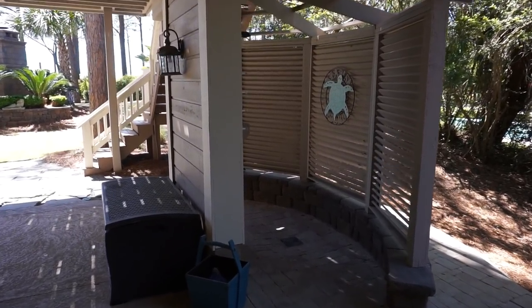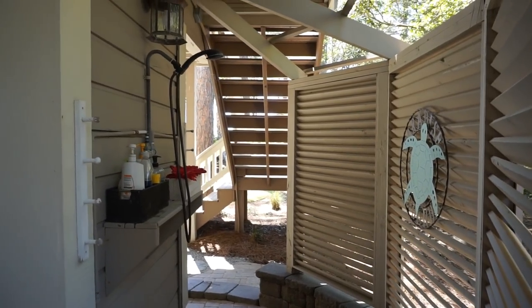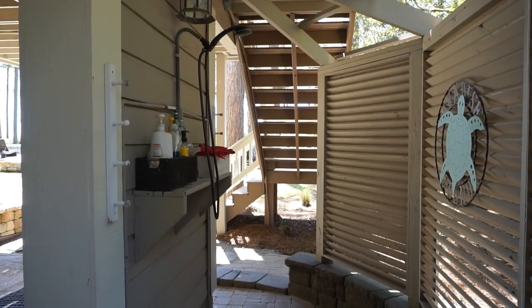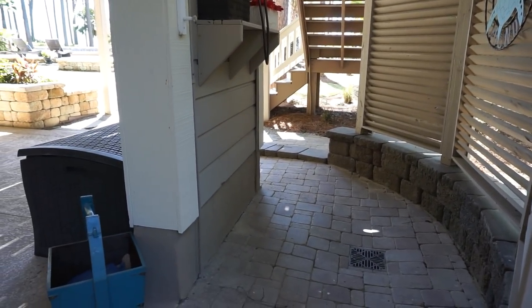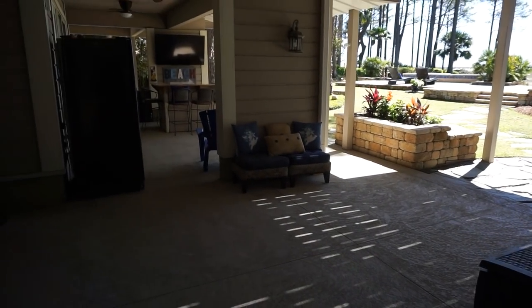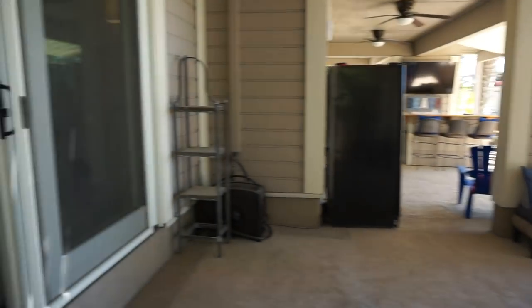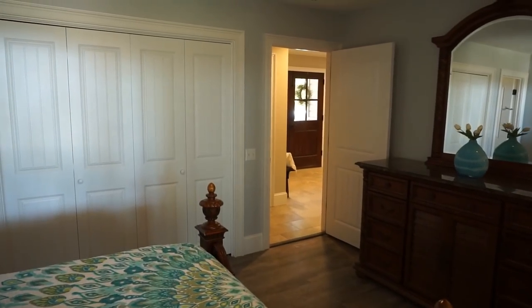You can come out here and shower in the outdoor shower. Of course, you'll probably use that when you come in from the pool and the ocean to get the sand off of your feet, get the salt off of your skin. And this is an outdoor living area which is covered underneath the second floor deck. We'll go up there and we'll see it. We'll see it all. This then is our second bedroom.